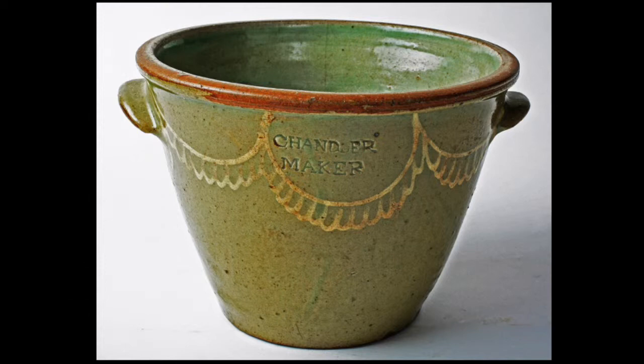This is also by Thomas Chandler, but you can see his lacy swag motif in trailed slip, white liquid clay, on this mixing bowl using his more refined lime-based alkaline glaze, smoother and lighter in color, also made at the same time as the face jug I just showed you, about 1850. Suggesting a distinction based on gender use in folk potters' choice of form and decoration.